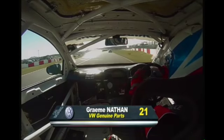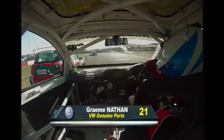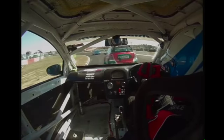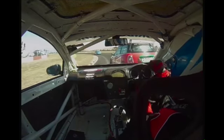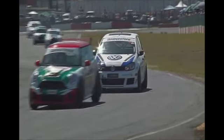We go on board with Graham Nathan as he is trying to sweep around the outside as the Mini goes up the inside. That's Thompson, so Thompson should have been running a little bit higher than this. It's the Chevy Cruze that's leading things out in Class T, with a little bit of rubbing. Yeah, Nathan wants to get moving forward. If you're going to pass Nathan, you don't want to just land in front of him and then slow down. He really wants to go, and he's chasing down Van Rooyen as well.